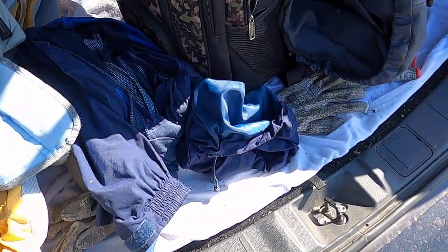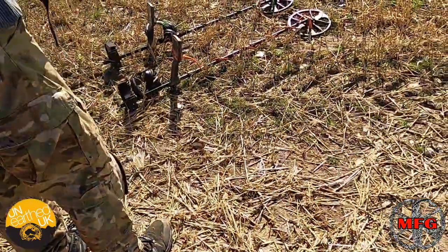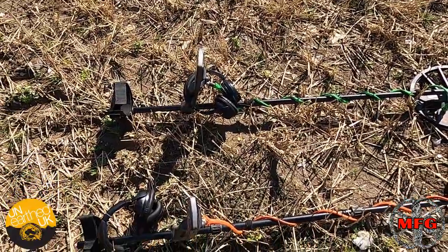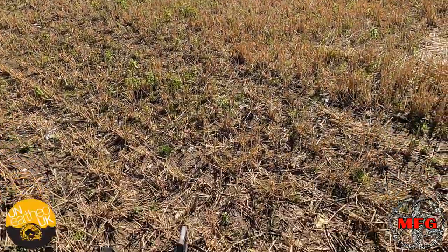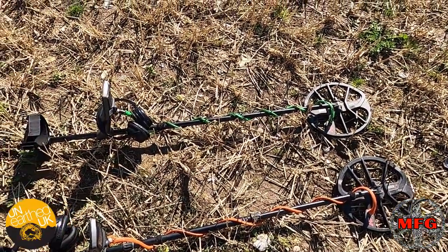We have just arrived today. It's late. We had loads of chores this morning, so we're doing an afternoon session today. We are both using Equinoxes. Nice breeze, and just about to fire up and see how we get on. Hopefully I'll be back with some finds in a minute or two.